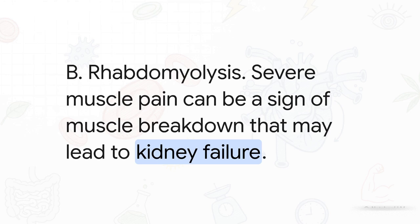This is a huge red flag for anyone taking a statin. Some minor aches can happen, but severe pain could be a sign of rhabdo, which is a dangerous breakdown of muscle tissue. That breakdown releases stuff into the blood that can seriously damage the kidneys.